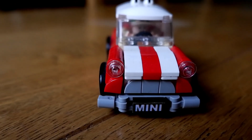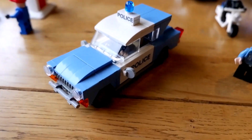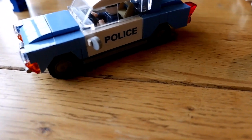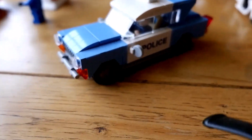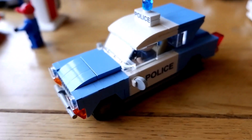And speaking of 5-stud vehicles, I saw this super little car on the internet. There's a lot of SNOT techniques here, studs not on top, because quite a lot of these bricks are put on sideways and upside down and so on.